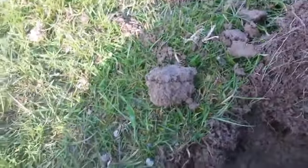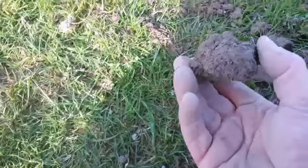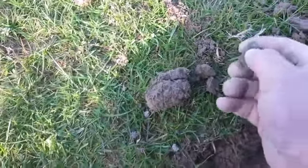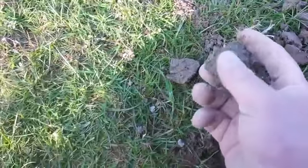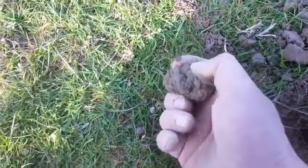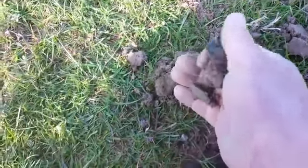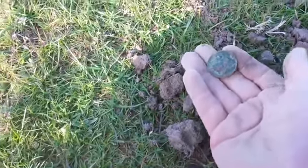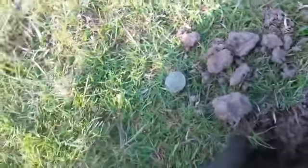So here we are, just after finding the silver. Got this coin ball. I think it's a coin ball. It is a coin ball, and there's the coin. Another half penny. Very nice.